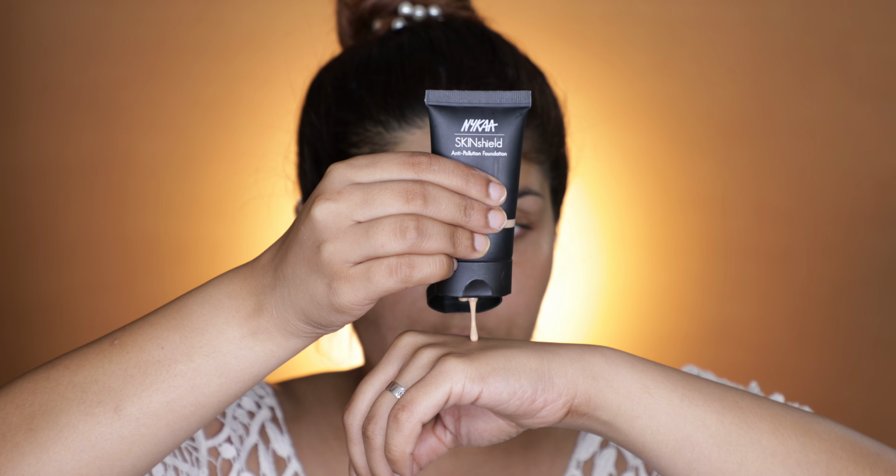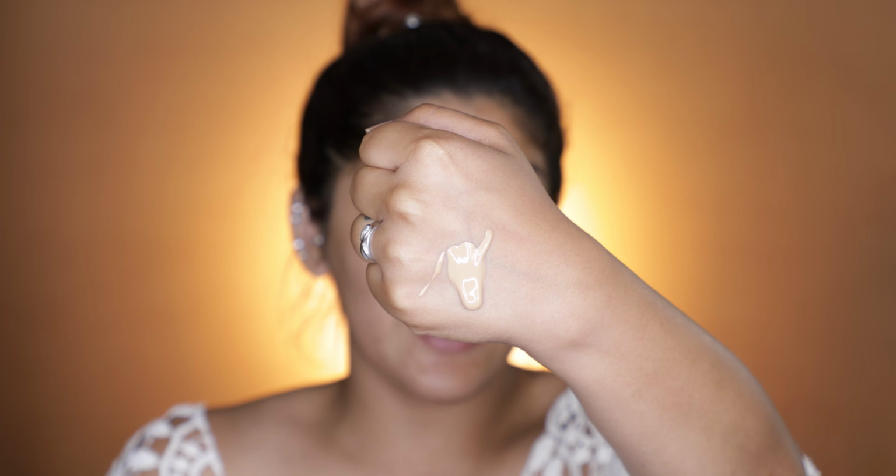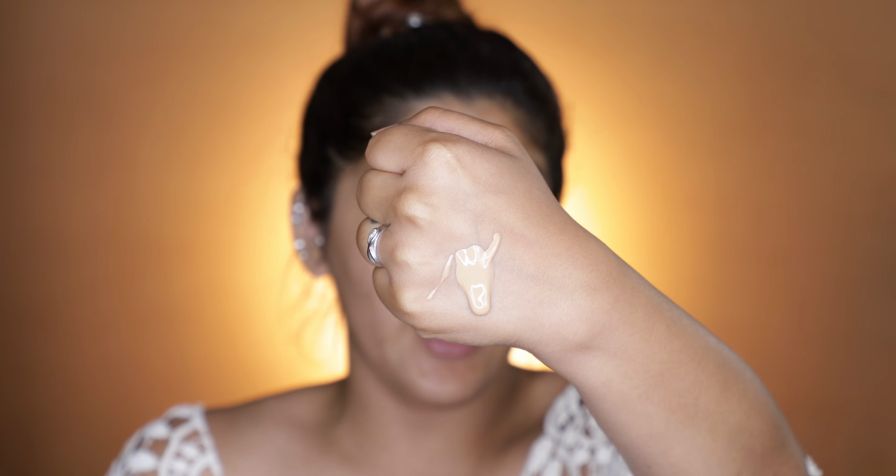So I'm just going to take a little bit of foundation on the back of my hand, and I don't really know how much we're going for. Now this is what the texture of the foundation looks like. It's not liquidy or runny at all. I would say that it's on the thicker side of things. It does feel a lot similar to the Huda Beauty consistency, if I may say so. Maybe slightly thinner than Huda, but a lot like Huda.